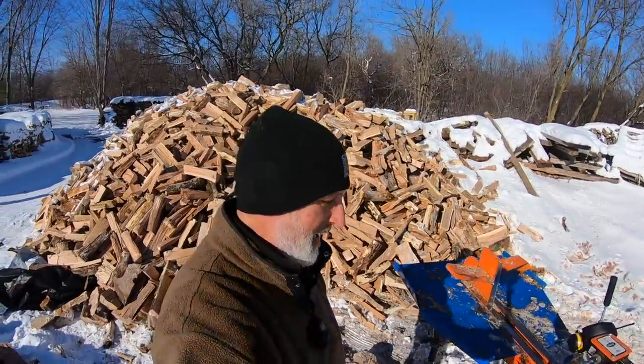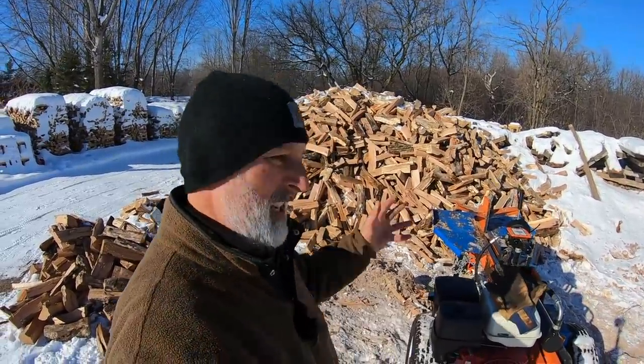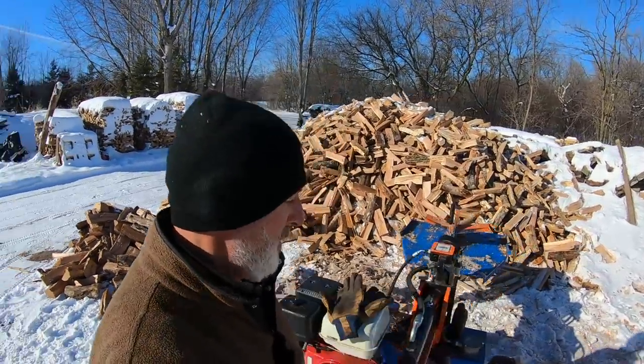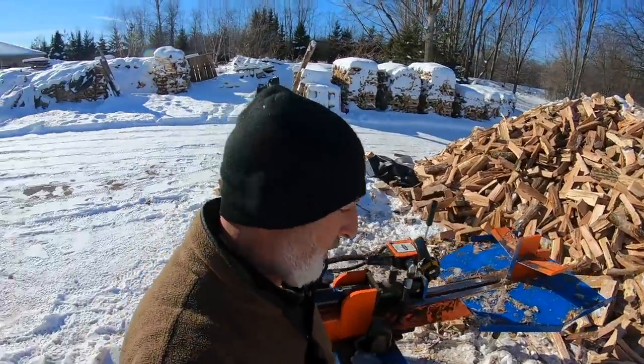So there it is. I split for just a little over an hour, which is about right, because I had just a little over a full cord there to split from what I could guess from what I cut, because that's about what I cut the other day. And I moved the splitter over now so I can be more productive instead of throwing wood.